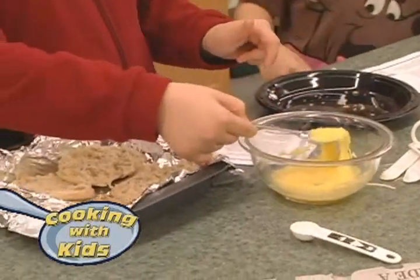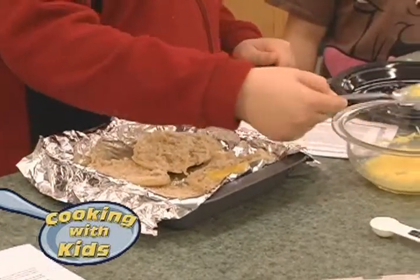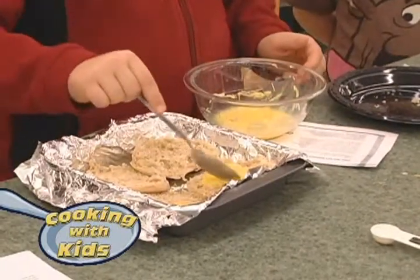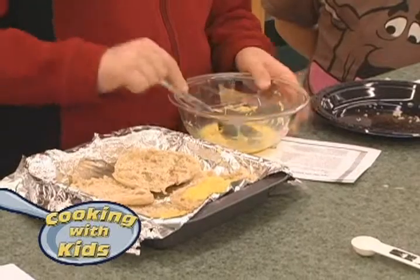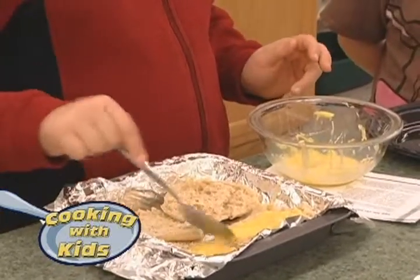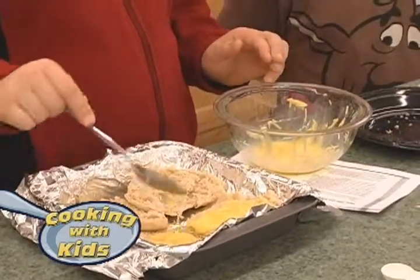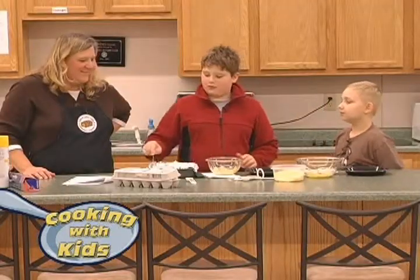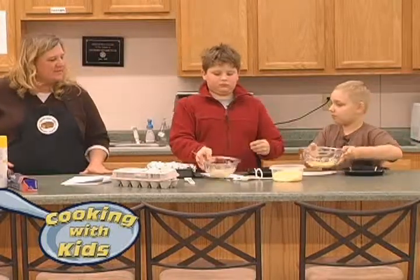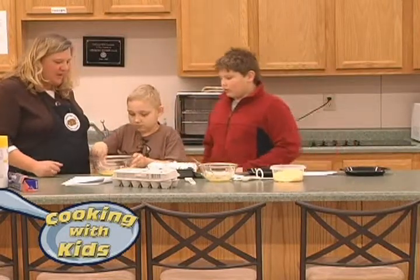And you can try to keep it as much as you can on the English muffin. Very good. Or you can pour it right on. Spooning it works too. I think that looks great. What do you think? I think it's good. I do too. All right, Keegan, now your turn. We're gonna have you 2 switch places. And Keegan, we're gonna have you put your egg mixture on top of your English muffins.